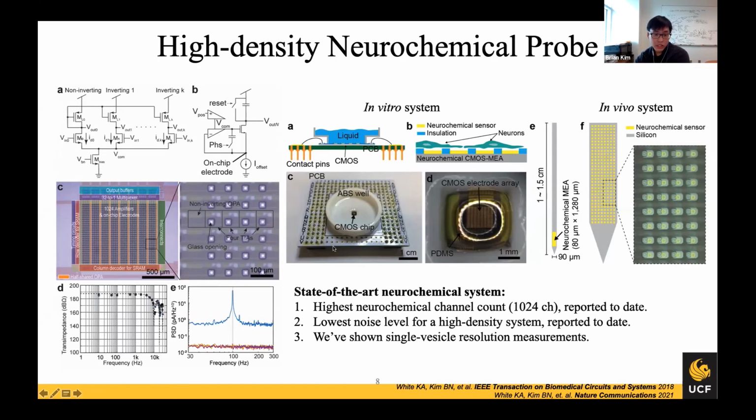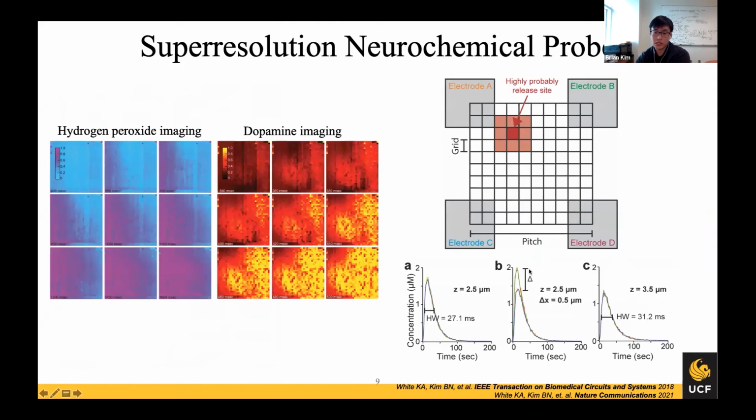The nice thing about our system in general is that we have the highest neurochemical channel count reported to date. There is no competitor that's anywhere close to what we are able to do. The noise level for each neurochemical sensor that we are achieving is, as I said, comparable to a high quality patch clamp amplifier. That's what we usually call it. And we have also shown that you can use this setup and culture the cells directly on top of it and have single vesicle resolution measurement. So usually we don't measure really broad, diffuse characteristics of neurotransmitter, but we can resolve down to single vesicle release, which is about 40 to 50 nanometers in size.